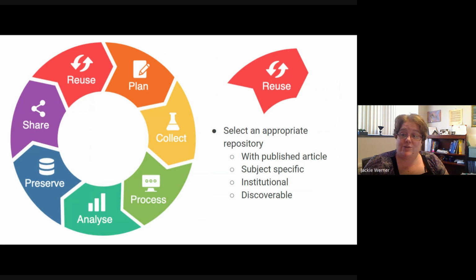And there are subject-specific data repositories, say, just on data for cancer research. Institutional repositories, like Digital Commons at PCOM, are an option. There are general data repositories. The most important thing is that it's discoverable, because you want people to find your data.